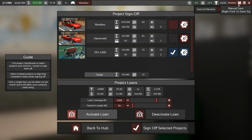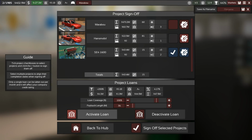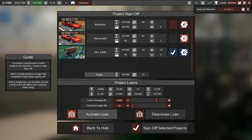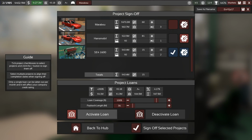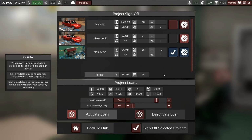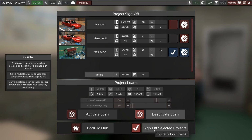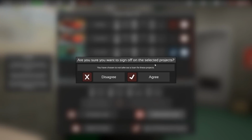Better save right now in case I fucked something up, because it's late evening after all. It might very well be possible. This is the end of episode 17, I guess. So we sign this one off. We deactivate the loan. Let's take nothing. I need nothing. Sign it off.